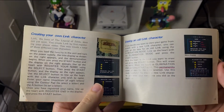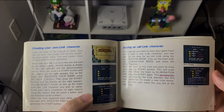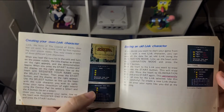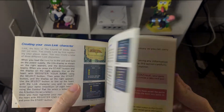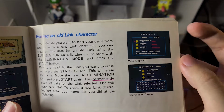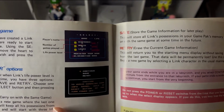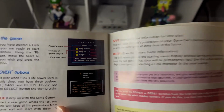Then we move on, and this is where it starts to give you kind of the tutorial on how to create your character. Press the start button, register your name, continue playing. Right here, this is actually really cute. You have Nintendo, Mario, and Luigi as the first few characters. So player name, number of games played, and life power level.